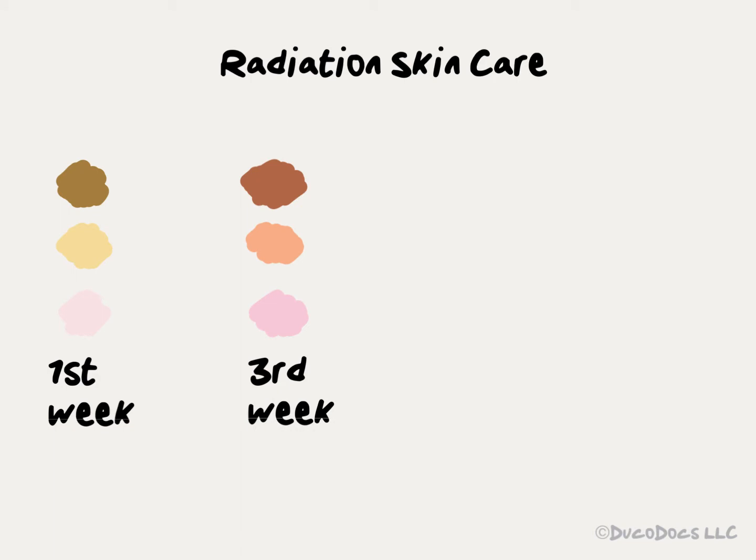For some treatments, by the third week, the skin begins to get a little bit pink or a little bit darker. The last week of treatment and for a week or so after is the peak of the radiation skin reaction, and skin can appear quite red.